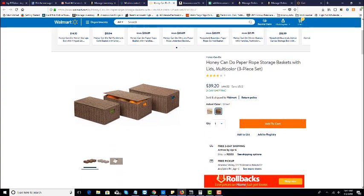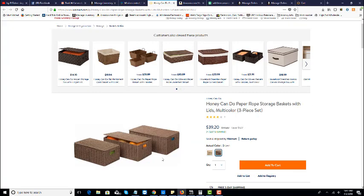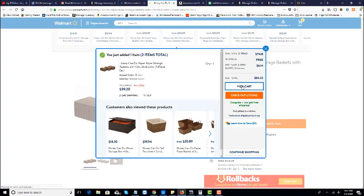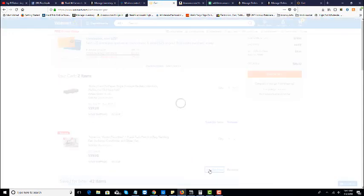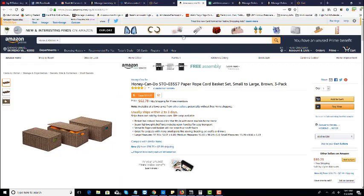So, for this color, brown, according to Amazon, basket small to large brown. Okay, there you go. So how much is it? 39.20. Add to cart, view cart. Okay, earlier list, so save for later. So our cost here is 42.24. Amazon price is 62.78 according to that. But over here, the competition is at 59.29. So, let's say, oh, we're profitable.